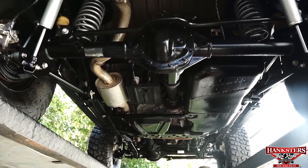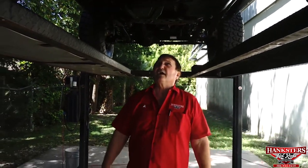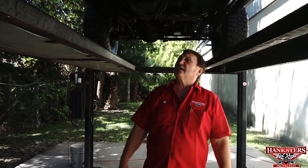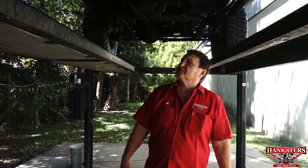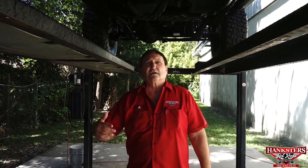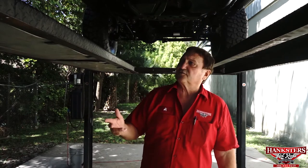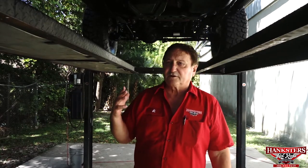Original equipment Mopar muffler, a transverse muffler in the rear. Drive shaft, everything on this vehicle is as it was when it left the factory, other than the modified suspension and components that you see, the front and rear bumpers, everything on the outside. I know that Rich used it for a few days, and we literally had to pry his fingers off of it to get it off of him.